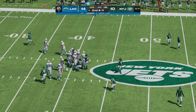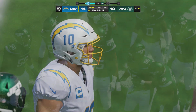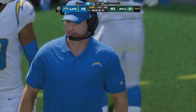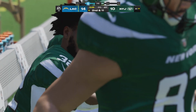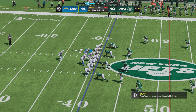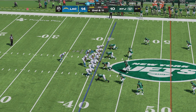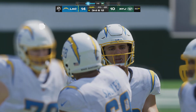Victory formation time for the Chargers. They take a knee. Herbert to a knee, and that should just about write it into this one.